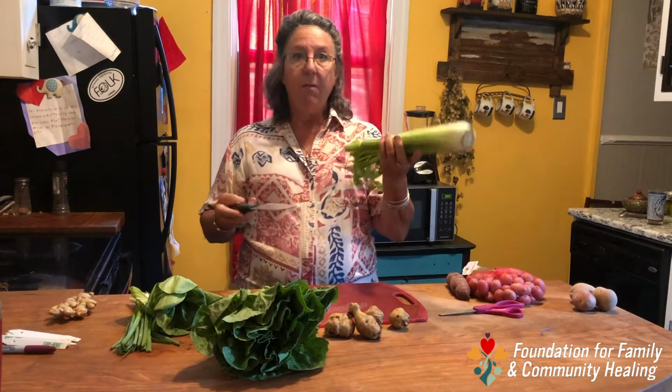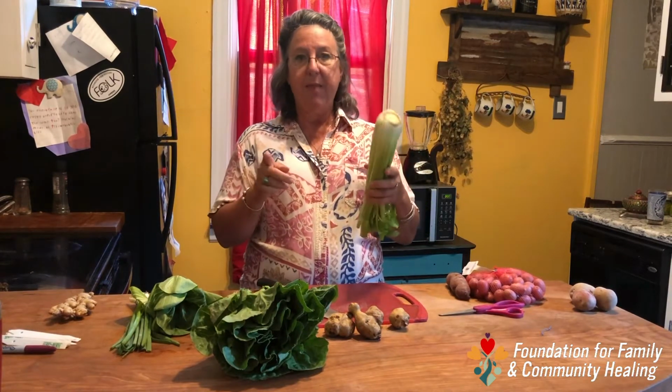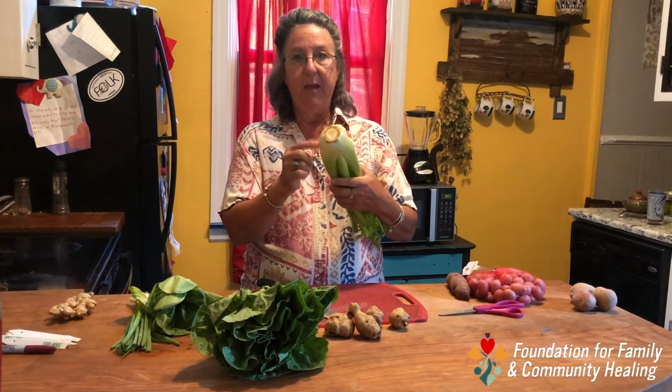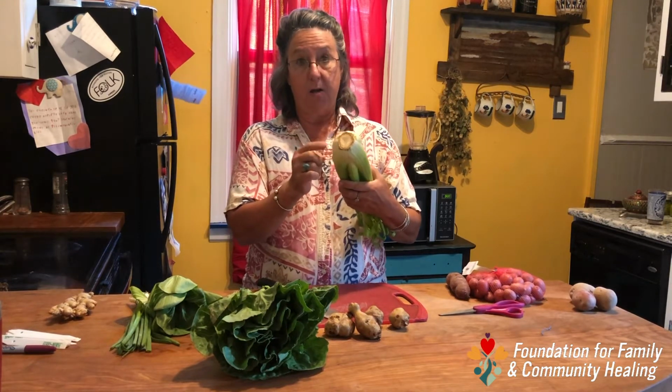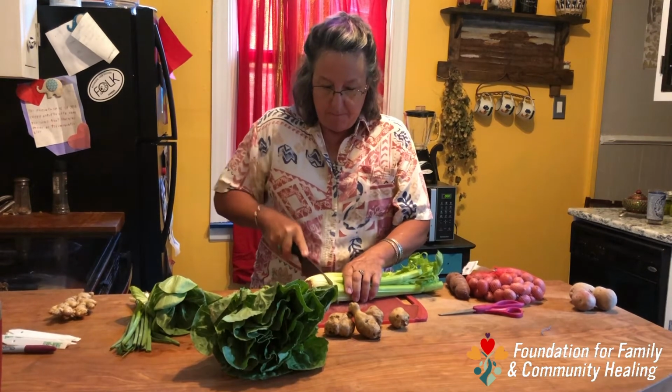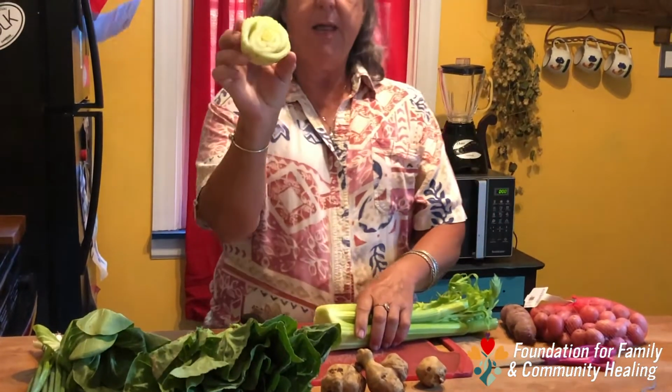So when you buy celery, you want to buy the kind that is not in a bag, and you want to get the kind that has still got the rootstock on it. And then you're just going to chop it, just about like that.